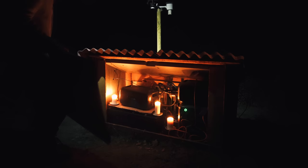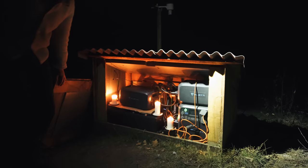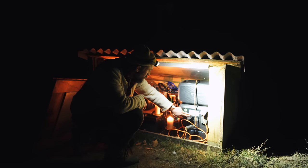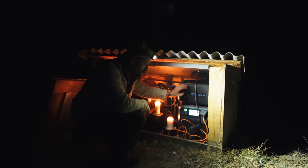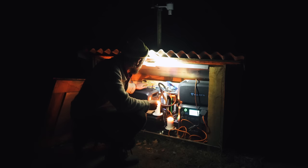I'm keeping candles in here to keep it warm because it's a very cold night. And the battery performance, oh, it's funny, it's now going up again. Because when it gets cold, lithium batteries just drop. The percentage drops and goes to zero very quickly. And now they stay warm.